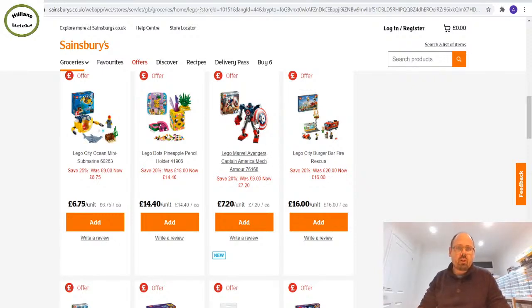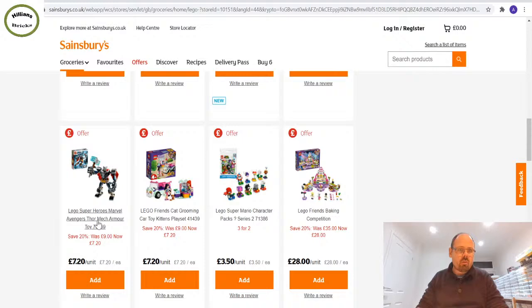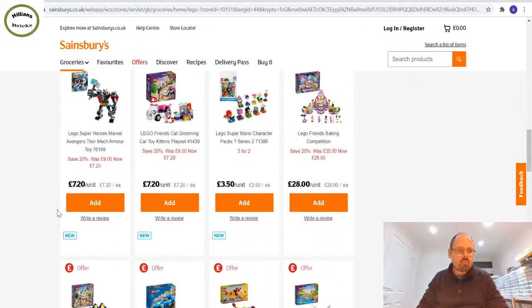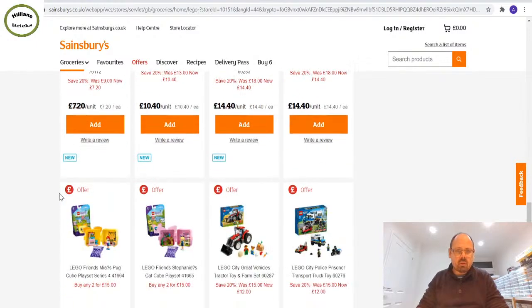So these are new sets for 2021. They're quite small boxes as well. So yeah, I think these ones could do quite well in the future. So £7.20, this one here, and also here we've got the Thor mech armor as well, £7.20. Apart from those two sets, there's nothing that jumps out at me apart from the tractor here.